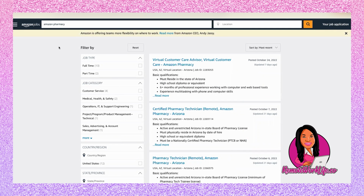Okay, so the final opportunity actually requires us to go back to their career area and search. What you're going to want to do is type in Amazon Pharmacy. Now, this is only for folks who have a pharmacy tech license, and it's only for a few states, but I've heard many of y'all tell me that you have a pharmacy license, so we'll see.